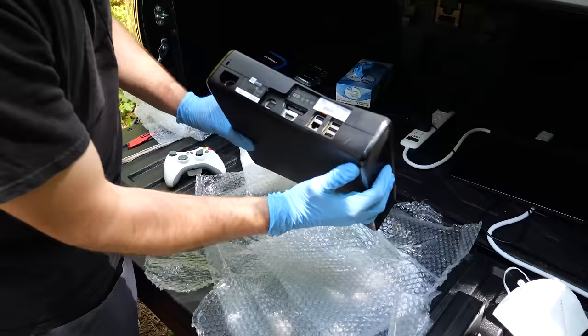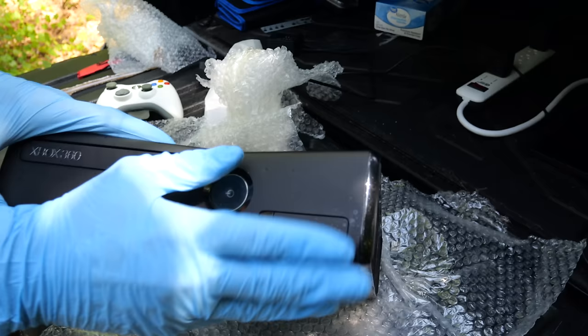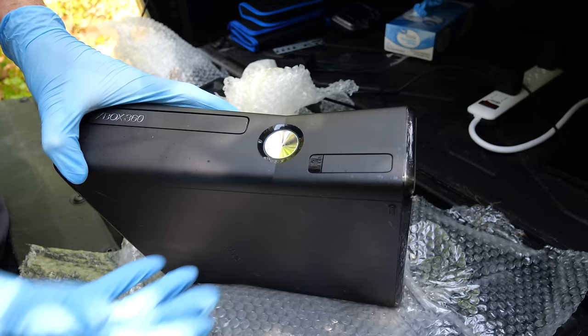And yeah, overall this console doesn't look too terrible. It does have some weird, what are those? Like, what's going on there? I'm not sure if you can see that on camera, but it's got weird water spots or water marks all over it. That's the animal remains. Yeah, it must be.